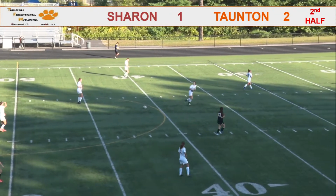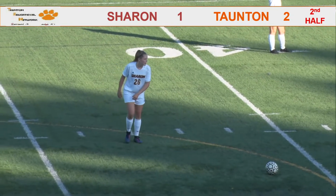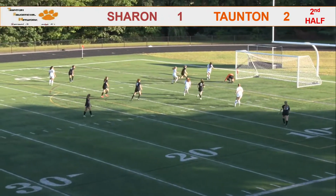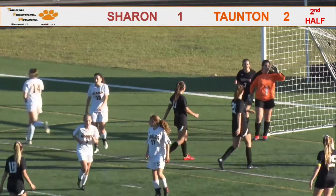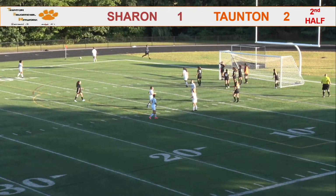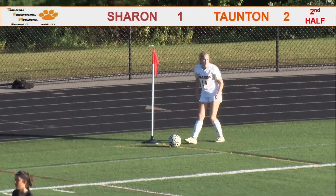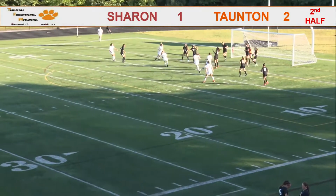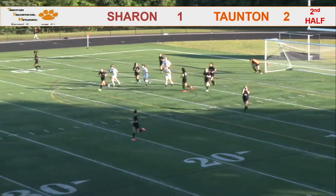Penalty on the Tigers. Long kick downfield. Good save by the defense of Taunton Tigers. Taunton Tigers goalkeeper just barely missed the ball. Luckily, the rest of the team helped save that, stacking up the goal to protect it. Good catch by the goalkeeper.